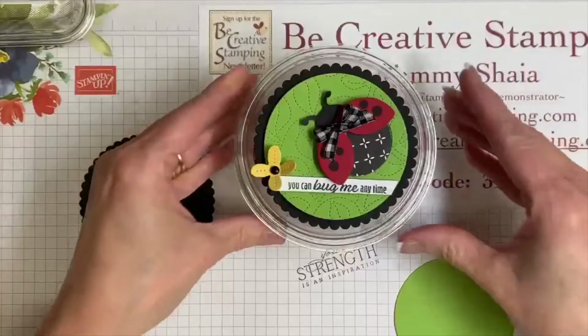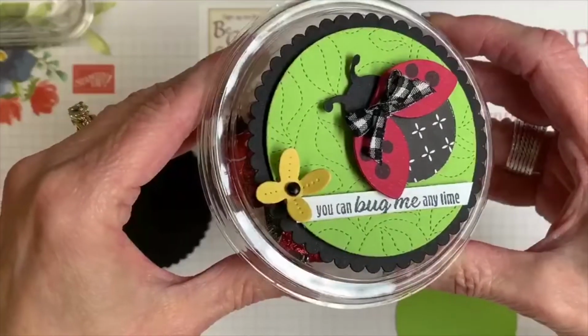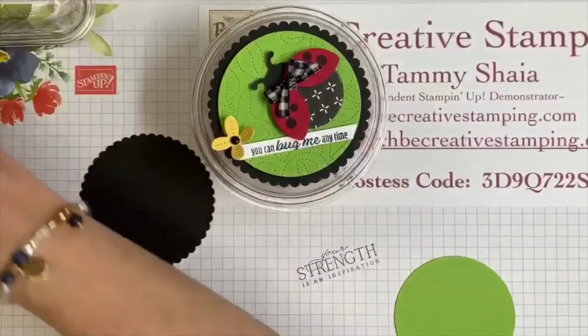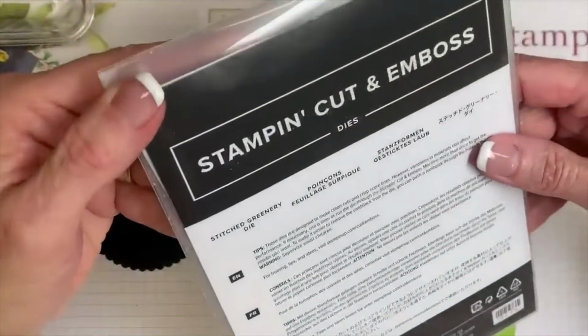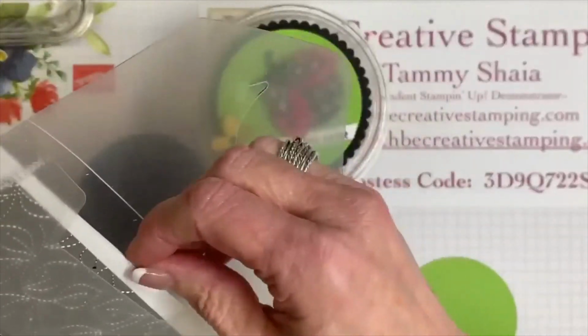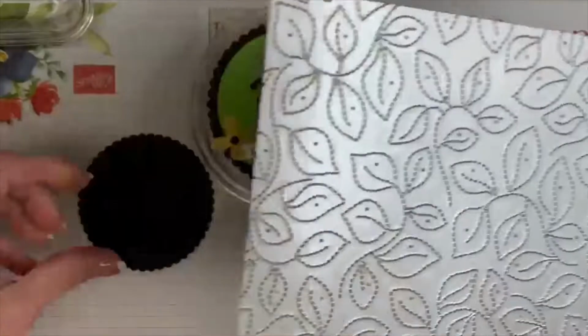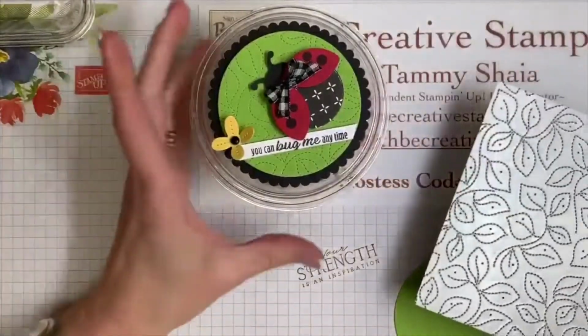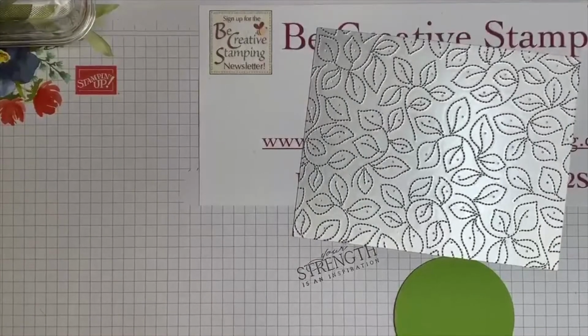Now, I want you to take notice of the stitching. Do you see that stitching in there? That stitching, and we've used this before, is from Stitched Greenery Die, okay? And so here it is, the Stitched Greenery Die, and I'm gonna show you how to use it. It's super simple, love this die.